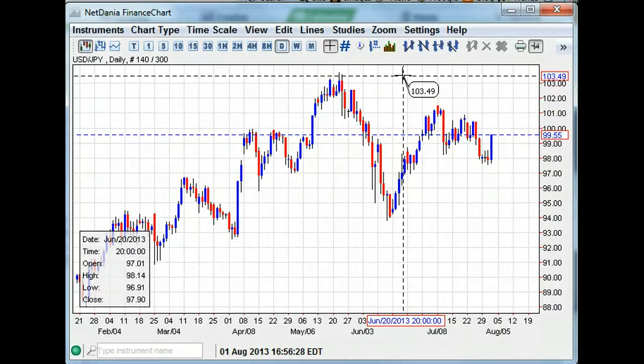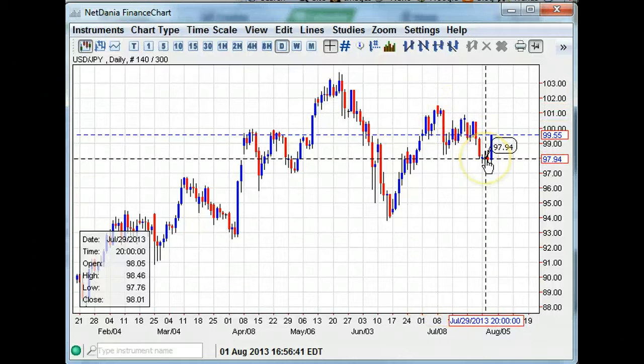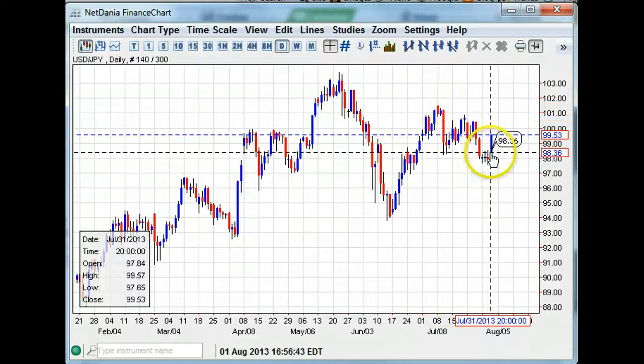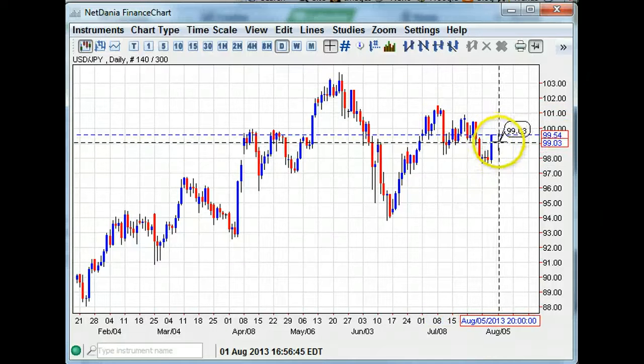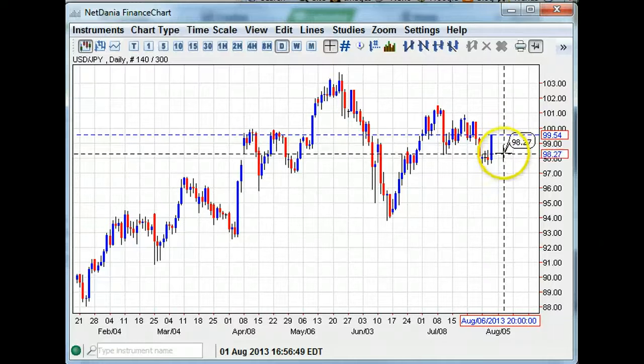It puts the whole bid back into the dollar, the whole notion that U.S. rates are going to go up. The rally in dollar yen kind of resumes after all of this indecision and contraction based upon hesitation that the Fed is not going to taper. If you have negative numbers tomorrow, then we're right back to the 98s.